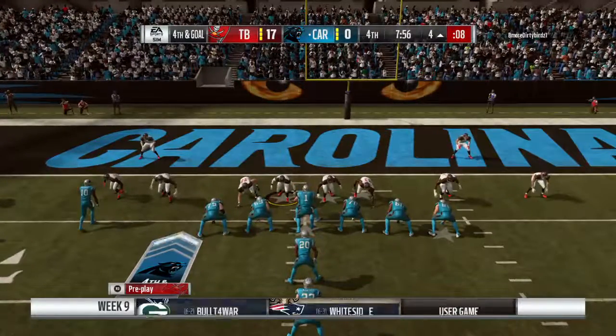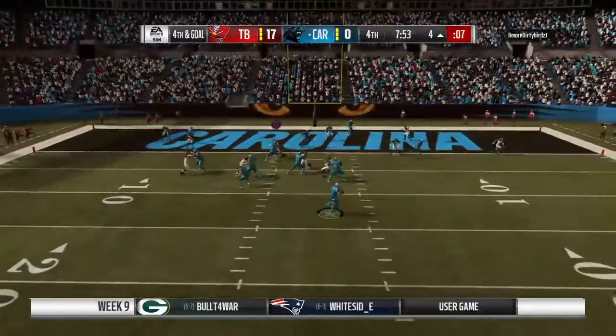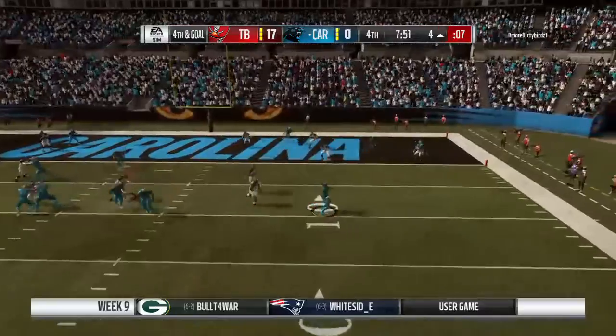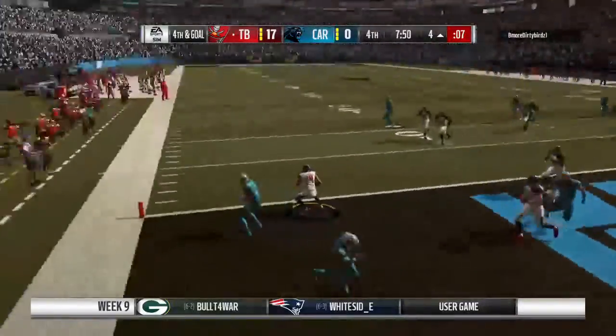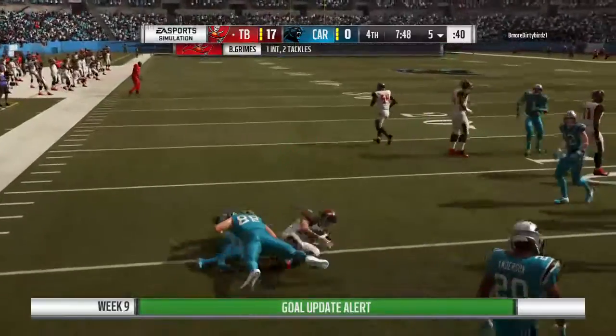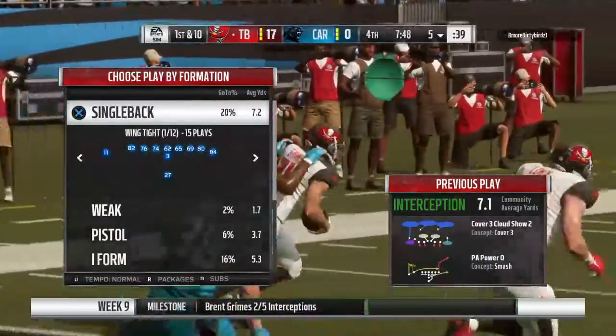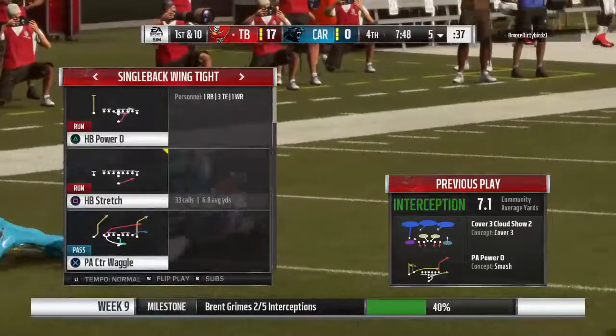They come out here in the eye. Desperation time. Newton, 4th down. Escaping the pressure. And it's intercepted at the goal line. Picked off by Brent Grimes. And they'll have the football, but deep in their own territory as he's brought down at the 5.